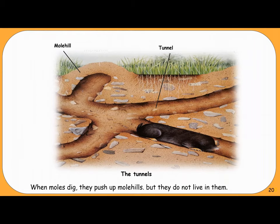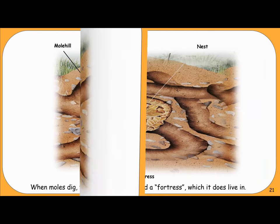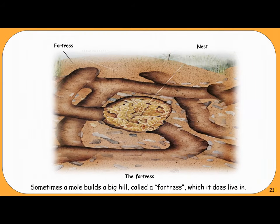Molehill, tunnel, the tunnels. When moles dig, they push up molehills, but they do not live in them. Fortress, nest, the fortress. Sometimes a mole builds a big hill called a fortress, which it does live in.